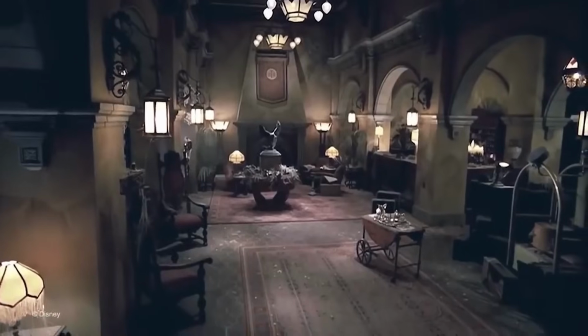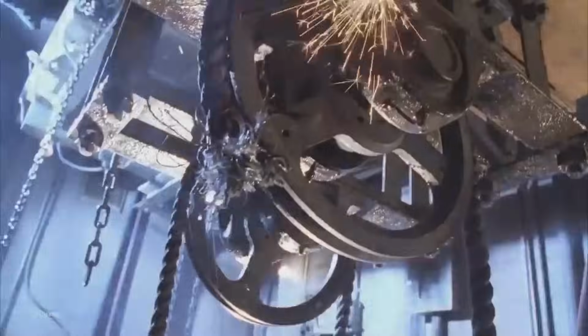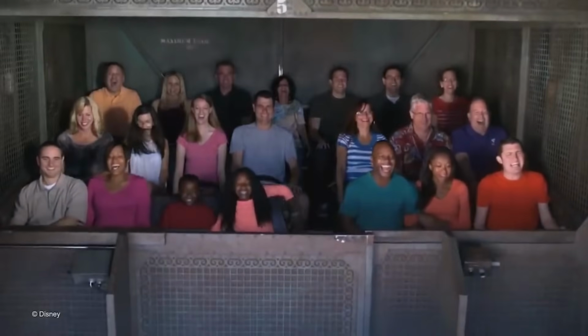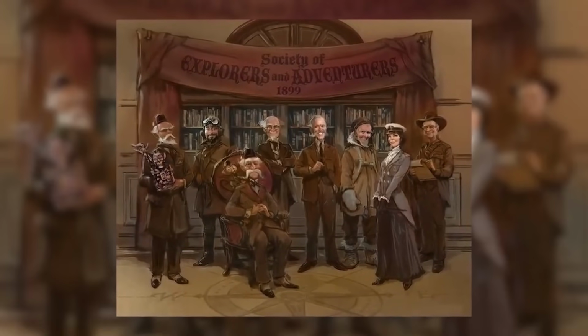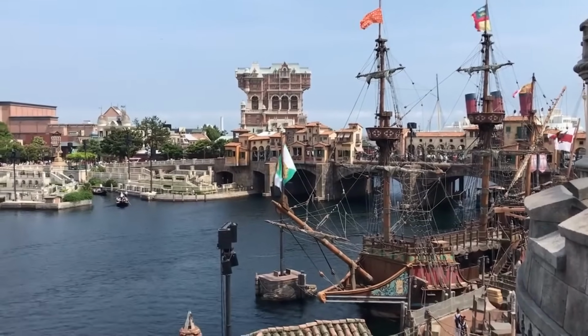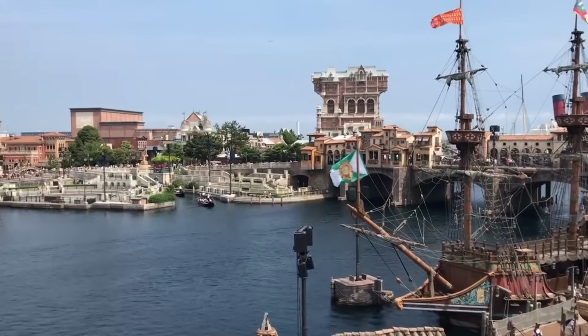But first, let's address the elephant in the room, the removal of the Twilight Zone theme from the attraction. This was a necessity for the ride to go ahead, as the Japanese guests that frequent Tokyo DisneySea have very little knowledge about the franchise, though it presented a challenge to the Imagineers in deciding what to theme the attraction around. Eventually, they settled on an original story for the attraction, playing off the established Society of Explorers and Adventurers characters which were already established around Tokyo DisneySea. We've also touched on this in an earlier video which you can watch here.